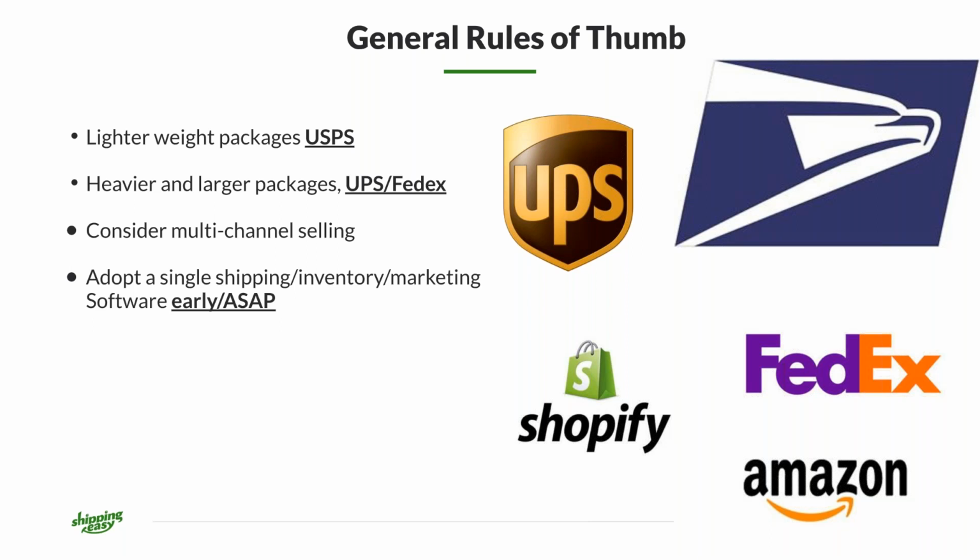The last part of this, just a general rule of thumb: as e-commerce businesses grow, and they're all growing very rapidly right now, it's very important to get all of your processes as streamlined as possible. Something that's really nice about our software, ShippingEasy, is that it contains essentially all the back-end fulfillment stuff that you will need. So of course it's shipping, so we integrate with your website and your marketplace.